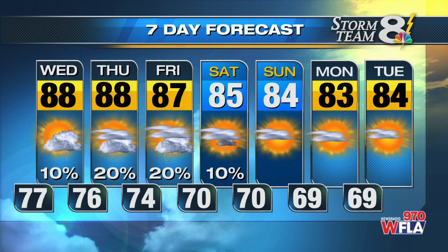On Wednesday, it's going to be 88 high and a 77 low with a 10% chance of rain. On Thursday, it's going to be 88 high and a 76 low with a 20% chance of rain. On Friday, it's going to be 87 high, 74 low with a 20% chance of rain. On Saturday, it's going to be 85 high, 70 low with a 10% chance of rain.